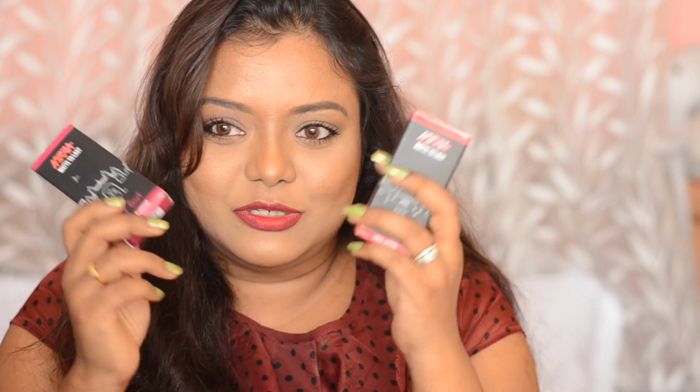The next thing I'm going to talk about is lipsticks. I have been wearing a few lipsticks and I have been loving them. Whenever I wear this lipstick I feel like, wow, what a lipstick. So I'm talking about these two Nykaa lipsticks. One is in the shade IT Girl and another is Mishti. I'm wearing Mishti today. You can see it looks so beautiful. It's very bold, very dark, very bright.